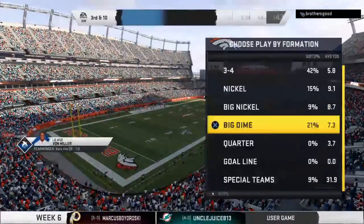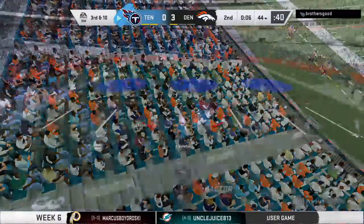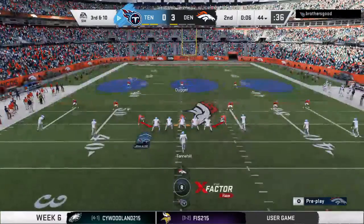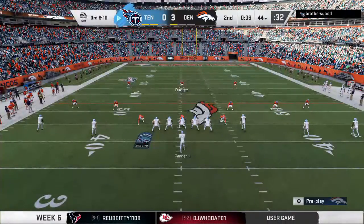And now they'll take a timeout defensively. After the 2nd down play, they burn the timeout, making him sweat out the final few ticks here in the second quarter. An incomplete pass on 2nd down. It muddles things a little bit here. This is 3rd and 10.